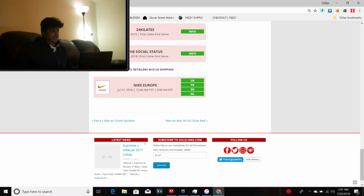Man, Social Status first come first serves are crazy, but what I've heard nowadays is you have to get there at 6 a.m. and there's a line already formed at 6 a.m. Not a camper line, because you're not allowed to camp at Social Status or AMA. What you basically have to do is get there around, I would say, 4 if you really want the pair. I'm pretty sure that's what Ari is going to do.